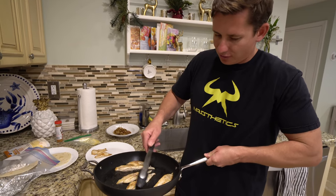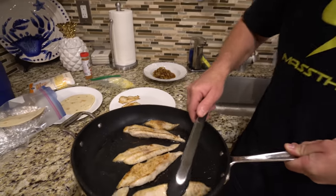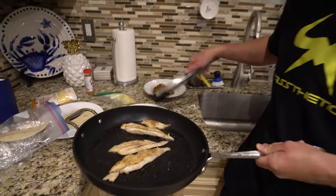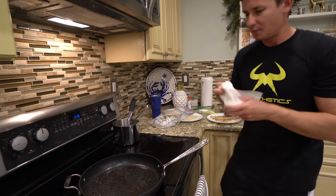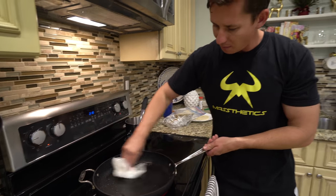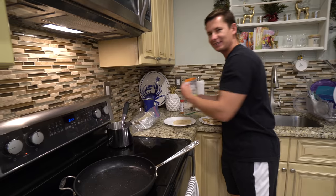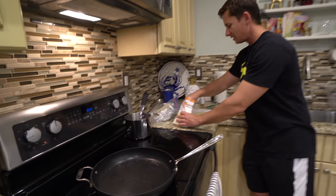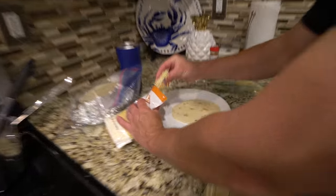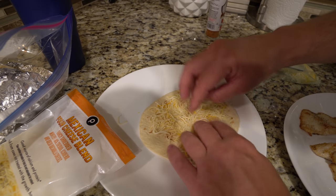Okay, so fish didn't take long at all. Pompano fillets are relatively thin, about 2 to 3 minutes on each side. I'm gonna turn my heat to medium. I'm just gonna wipe some of this oil off. Leave some on so our quesadillas get crispy, but I don't want them drowning in it. Now the fun part. So, Mexican four cheese blend, and we only have these little taco shells from our taco night over the weekend. So we're gonna do a little bit of that.